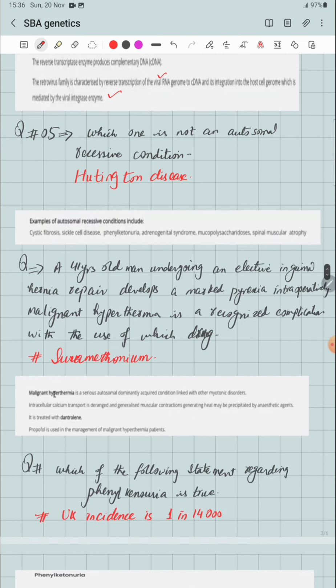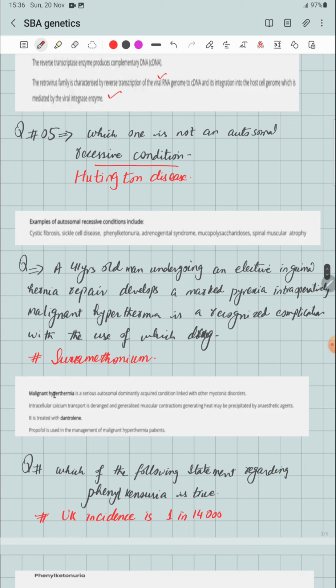Now the next question: which one is not an autosomal recessive condition? We have discussed this mnemonic in our last video, and here's the option given. Huntington disease was the correct answer. Examples of other autosomal recessive conditions include cystic fibrosis. Basically we have discussed that they are mostly metabolic disorders, including cystic fibrosis, sickle cell disease, phenylketonuria, adrenogenital syndromes, mucopolysaccharidosis, and spinal muscular atrophy.